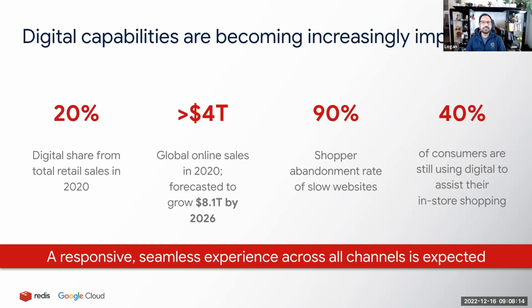And e-commerce has evolved from a single channel to influencing omnichannel, as many of us, even if we decide to buy from a store, start our shopping journey online. So digital plays that influencing role. It is imperative for retailers to provide a responsive, seamless experience across all channels, digital and offline.